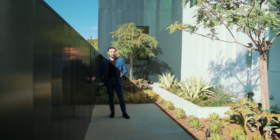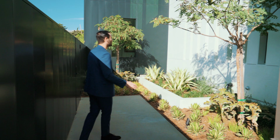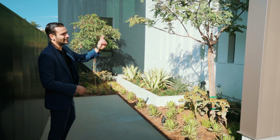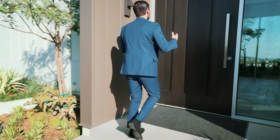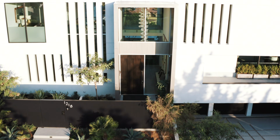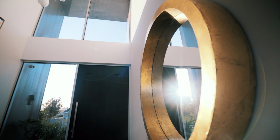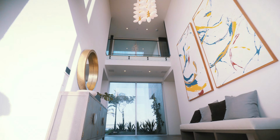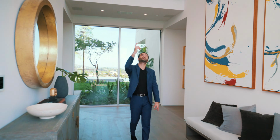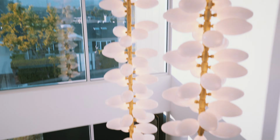So we just entered through the front gate and we have a nice walkway here, and you can see a little bit of landscaping here and all those glass details. And also this walkway takes you to this incredible size pivot door. Now how cool is that? So right next to this pivot door and above the pivot door are these huge glass windows that bring all this natural light to the entryway of this property. We have incredible light fixtures right above us. I mean, literally an art piece on its own.